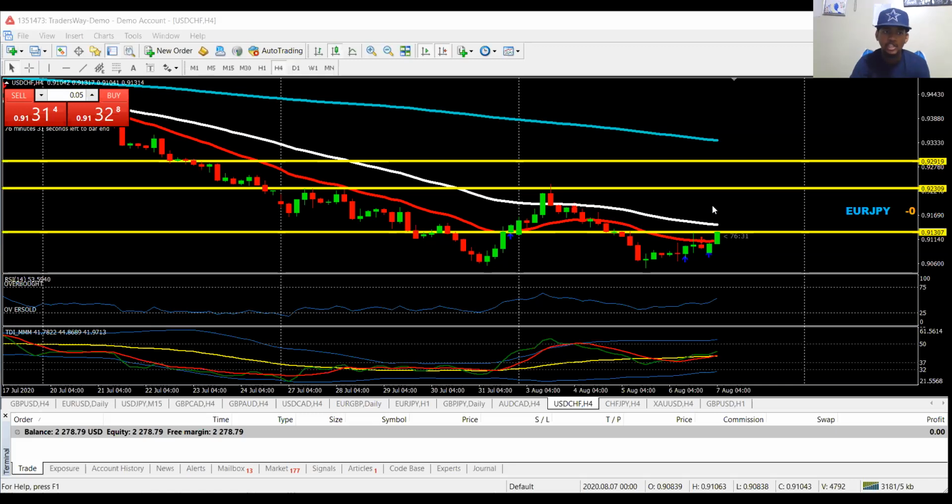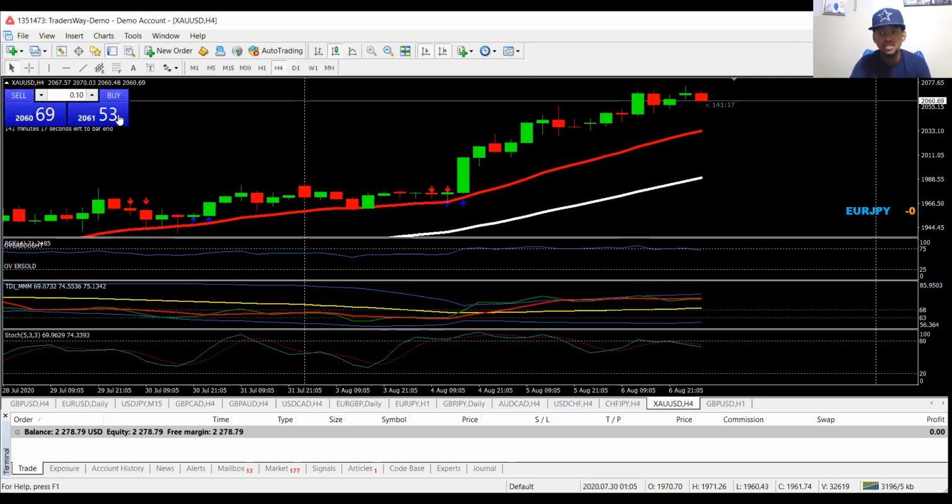And another thing, the reason why I switched brokers was because Traders Way does not have the NAS 100, the SPX 500, or the US 30, but it does have gold. And the pip spread is a lot different on Traders Way than Osprey. So anyways, right now, as you guys know, gold has been going up, literally. And it's kind of, to be honest, been kind of predictable.